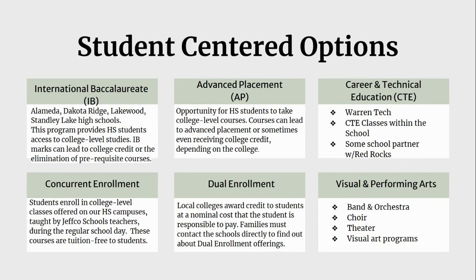In Jefferson County, we have IB at 4 different schools: Alameda High School, Dakota Ridge High School, Lakewood High School, and Stanley Lake High School. This program provides high school students access to college level studies across the board and in all subject areas. Most of our IB programs in Jefferson County are what are called diploma programs. So students who are juniors and seniors in high school will take IB coursework in all core subjects and world language and an elective. So it is very comprehensive in that particular case.